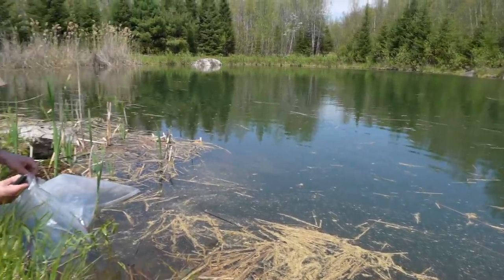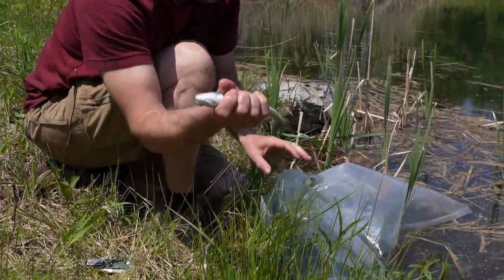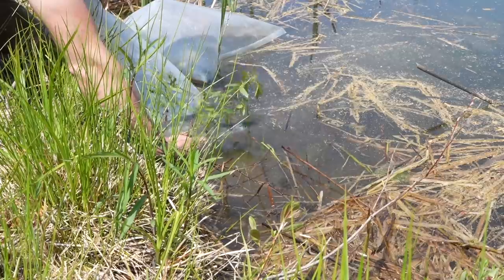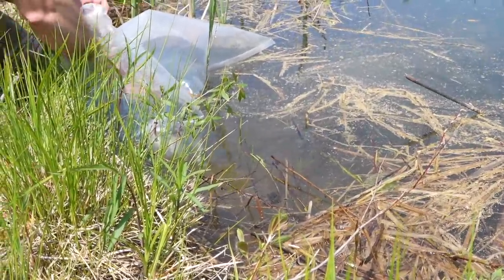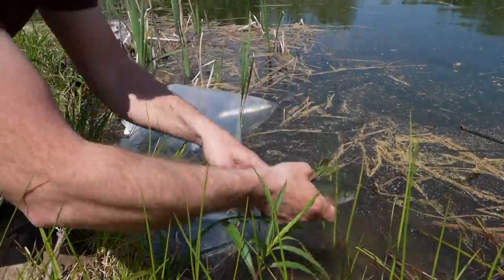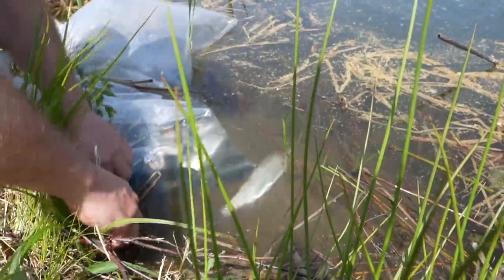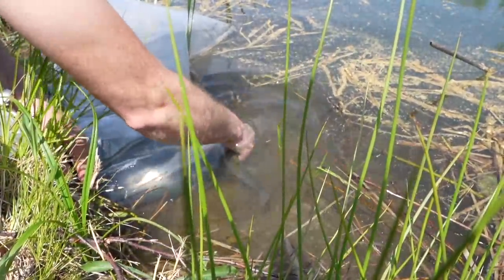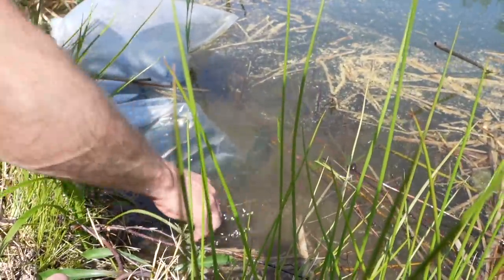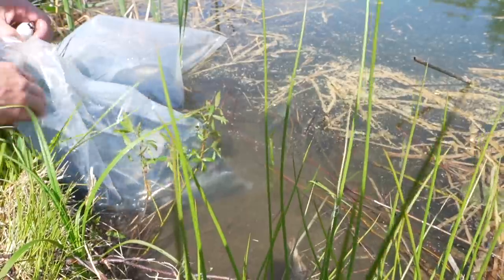So these all are around 8 to 10 inches long. Look at those, what a beauty. There you go, buddy. This is a big guy. Wow, he's got some girth to him. Look at that. What a beauty. Get him livened up. Watch him swim off. I know, you've had a little bit of a road trip. There he goes.